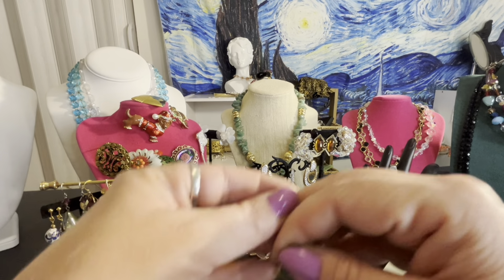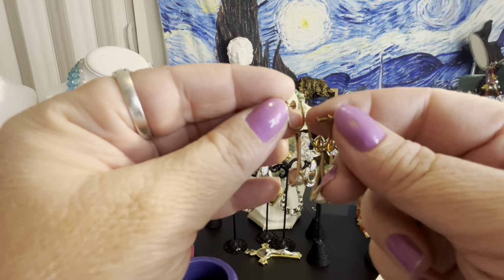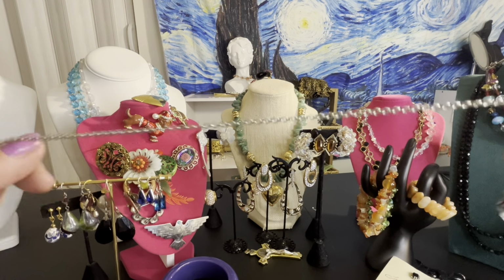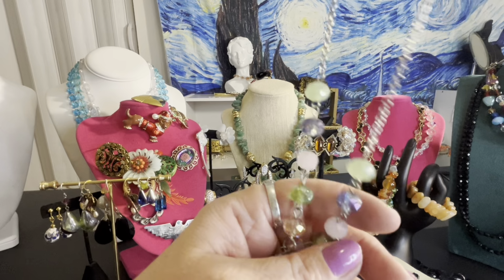I have one more necklace. Let me show it. Why not? Let's not rush. I'm going to test that part for gold. I don't know about the top. I found those in a bag. And this is a New York necklace. It's costume, but I thought that it was rather beautiful down here.